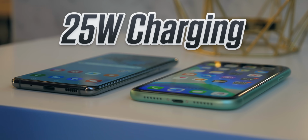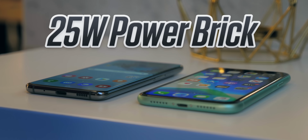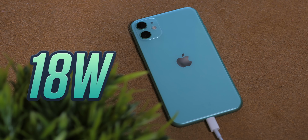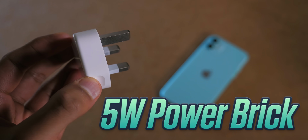Oh yeah, and both phones have fantastic audio, with dual speaker setups and reasonably good bass. Now, a couple of final things that I would say are going for Samsung before I bring this to its quite interesting conclusion. Charging. The S20 charges with 25 watts of power, and actually ships with a 25-watt charger. I realize that sounds like an obvious point to make, but it's not the case with the iPhone, which can charge with 18 watts of power, but only ships with a 5-watt power brick.